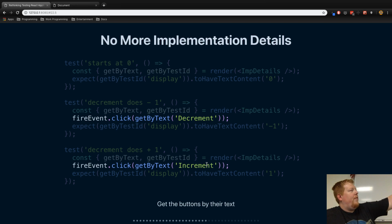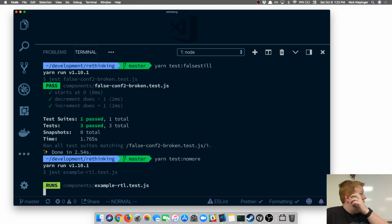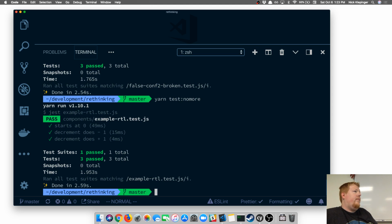Within the fire event, I'm calling the get by text. We're getting each of those buttons by text, so again, we're thinking about it from what the user sees. We're getting that button based off of what the text on that button is, and then interacting with it. So that kind of covers you in two ways, right? Number one, if they change the name of the button, it doesn't exist anymore. And number two, if the on-click fails, that test would fail. It would throw an error if you changed it from increment to decrement. Yeah, it would fail. I wouldn't be able to find it.